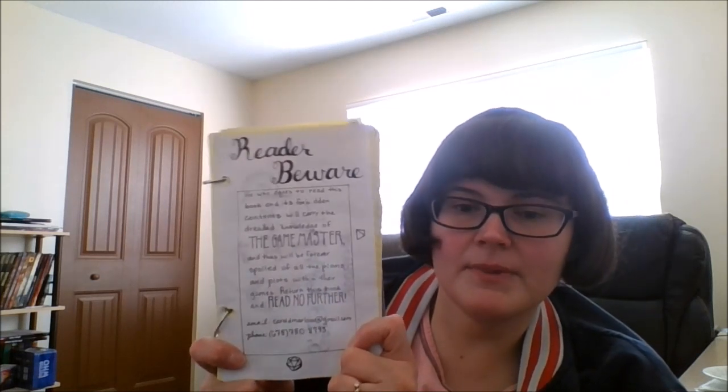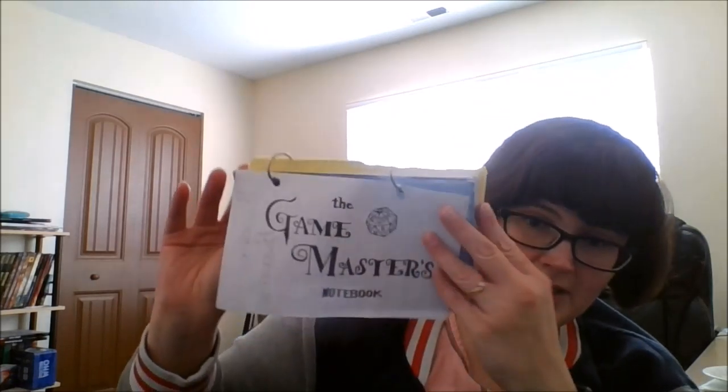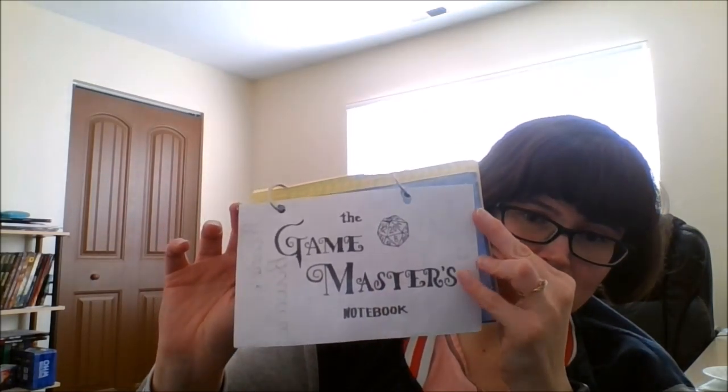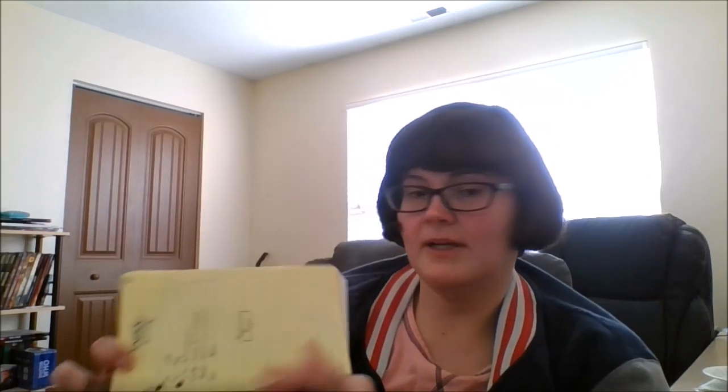But yeah, I left a warning in here on the front page just telling people, don't look, you're going to spoil yourself if you look at my notes. A nice little stylized bit of writing right here, and a doodle of a D20. It's actually not that very good, but humor me. And like the Red Book of Westmarch, it is done in a ring style, although this one has 2 rings. It is very much homemade, using cardstock and craft paper to cover the inside and out.